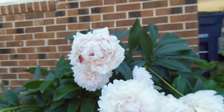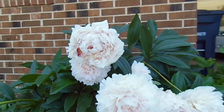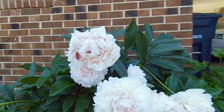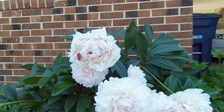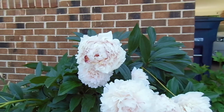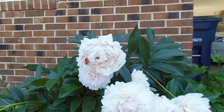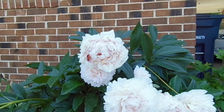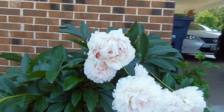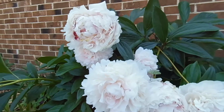And as far as maintenance, in the fall, you just want to cut all the leaves back down to the ground, leaving about maybe 2 to 3 inches above ground. And that way, any disease that may come, like powdery mildew or anything as the season gets hotter, you don't leave that to the disease in your soil and overwinter that way. So you're cleaning up your garden that way.